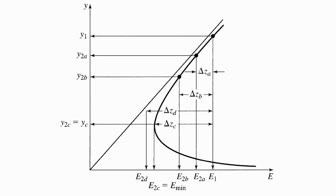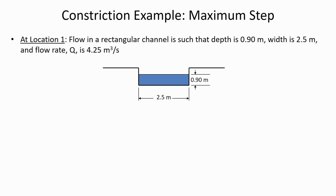Okay, now here's the specific energy diagram that illustrates that same progressively larger delta Z. And the maximum height that you can have is the height that takes you from whatever your initial energy level was at 1 down to the minimum specific energy. But then any step up beyond that is going to cause choking because there's simply not enough energy available to get it up over the obstruction.